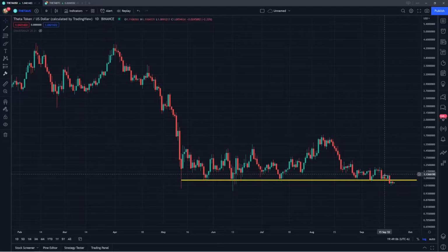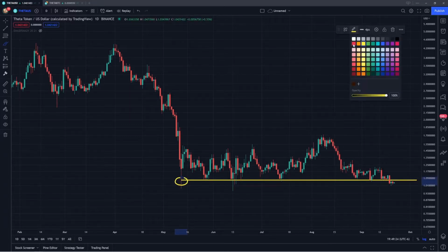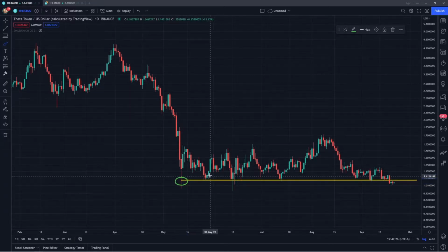So first, I just want to talk about this very important support level I have outlined in yellow on the chart. That is coming in around $1.07. And notice how this was a level that Theta has been bouncing off of for the better part of 3 months now. So you can see that this was an area that held as support back here in May. And then you can also see another bounce right here later on in May. We had another retest in June, another retest in July, a few more retests later on. This one in September was the last bounce, and currently we are back below this level.